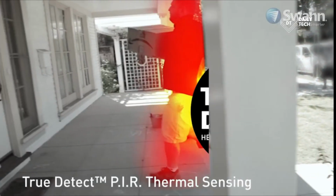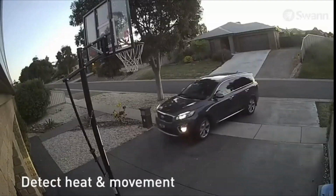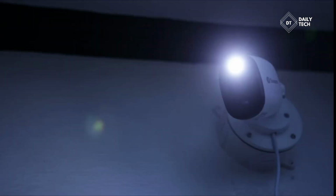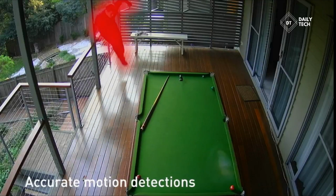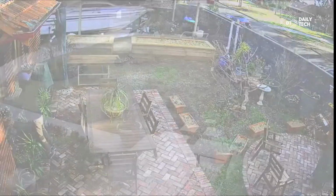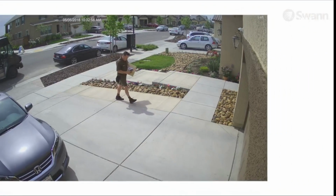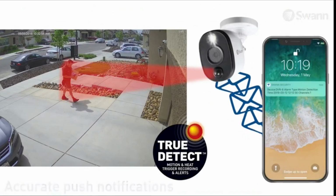True Detect PIR thermal sensors detect heat and movement of large objects, such as people, cars, and large pets, to trigger video recording, activate warning lights, and send you push notifications. Thermal sensing detects events that are more relevant to security. You'll experience more reliable detection and reduce false triggers from moving trees and bugs. Get push notifications on your smartphone when thermal activity is detected, so you can take action immediately.